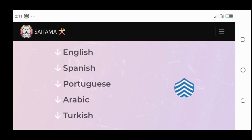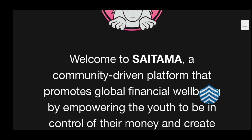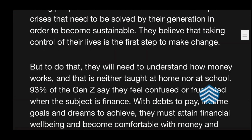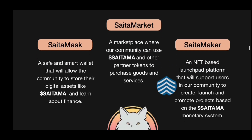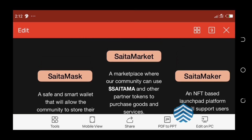Okay, so the next thing to really look at is to go to the white paper. So the white paper has what you would expect, clearly written and looking convincing enough, but I want to show you something interesting, as I hinted earlier. So you have the Saitama mask, you have the Saita market, and then you have the Saita maker. Okay, and then you have the Saita edutainment, and then the Saita studios. Okay, so these are pretty awesome projects which I looked at.